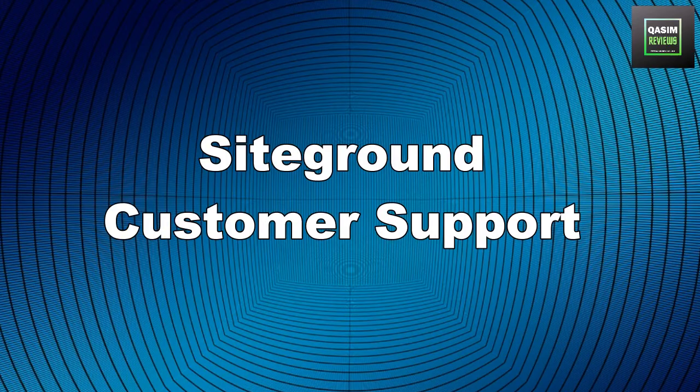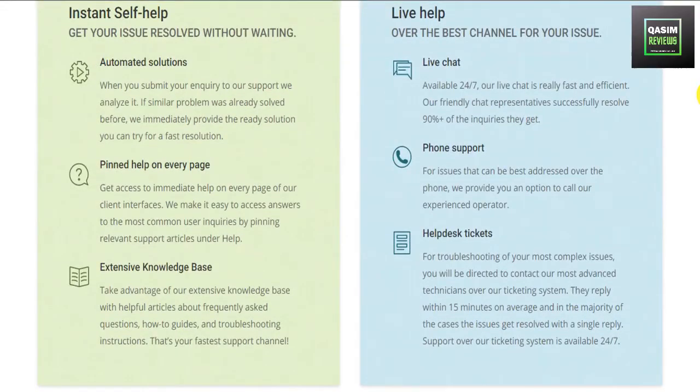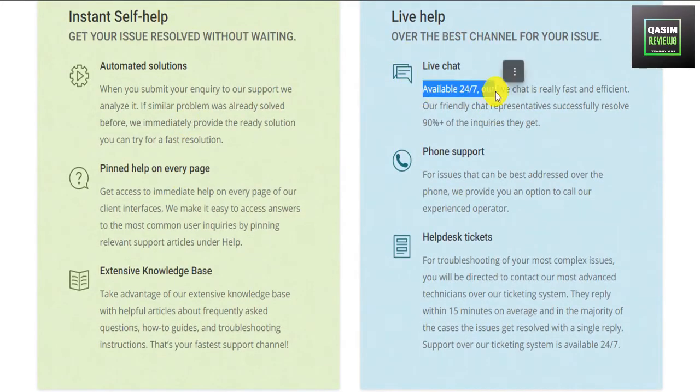Now let's talk about Siteground customer support. Siteground has a few different options for you to contact them by. Whether you want to call, email, or live chat with them, they are available 24/7 to help you out. Their customer service team is regarded by many people as the best in the industry.